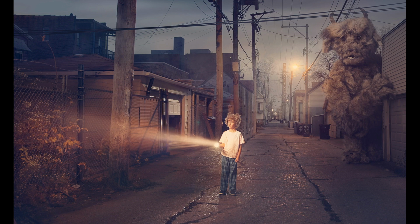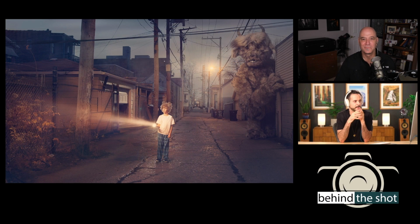I ordered fake fur off of the internet, and his teeth are actual buffalo teeth from a real buffalo. He's got a teddy bear nose. His eyes are taxidermy elk eyes, so they've got a lot of depth and reality to them. His horns are goat horns. His eyebrows are made out of foxtails. He's got some floppy ears.